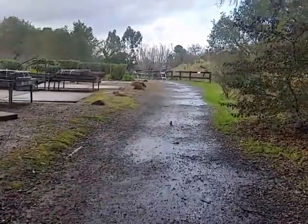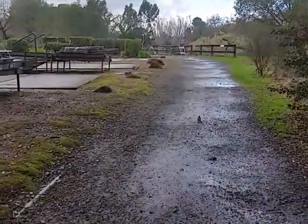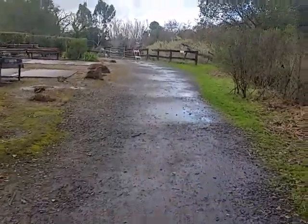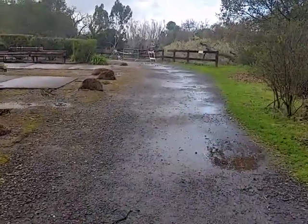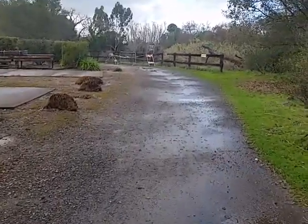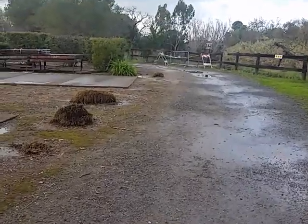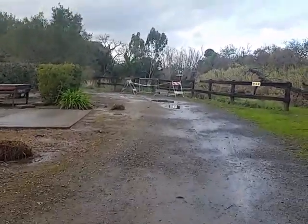This is a very popular trail for walkers, dog walkers, bicyclists, runners, locals, and tourists. It's 1.2 miles in length one way.